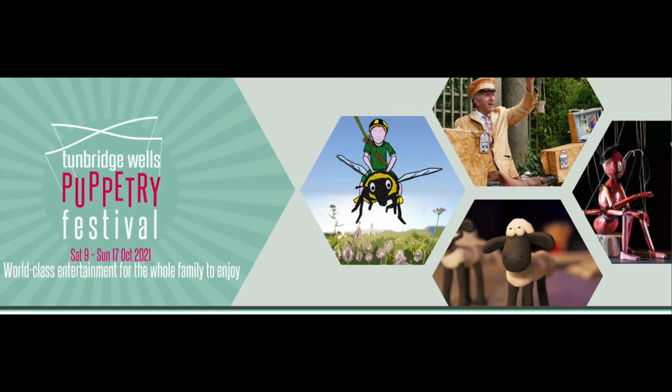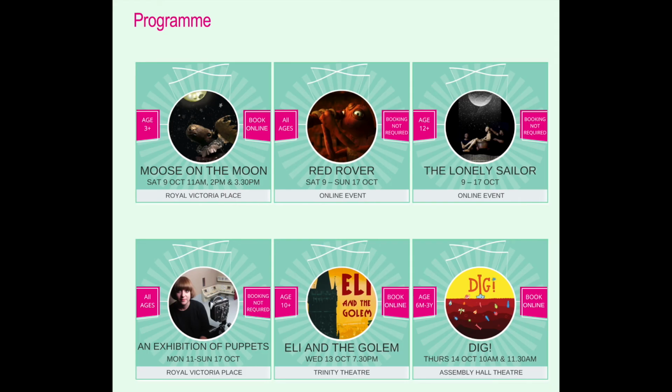And also another dig out to the Tunbridge Wells Puppet Festival, which is now in full swing. Do head along to the Trinity, the Assembly Halls, Royal Victoria Place. There are lots of other free events going on, so do get behind and support that. It's a really great event.